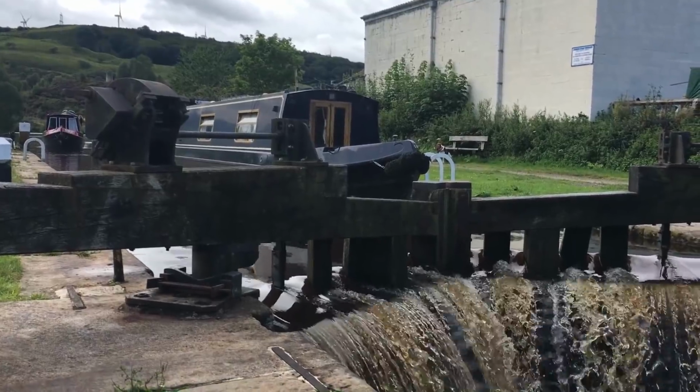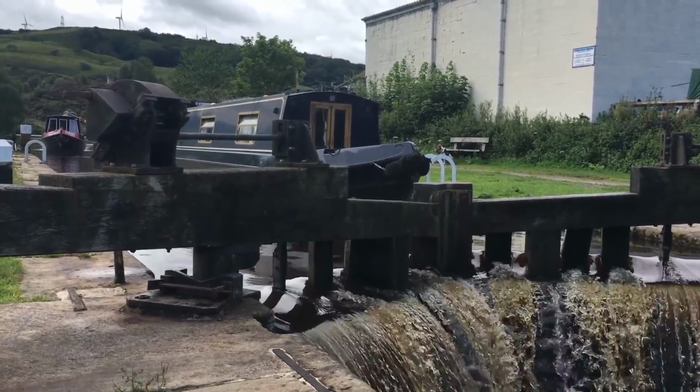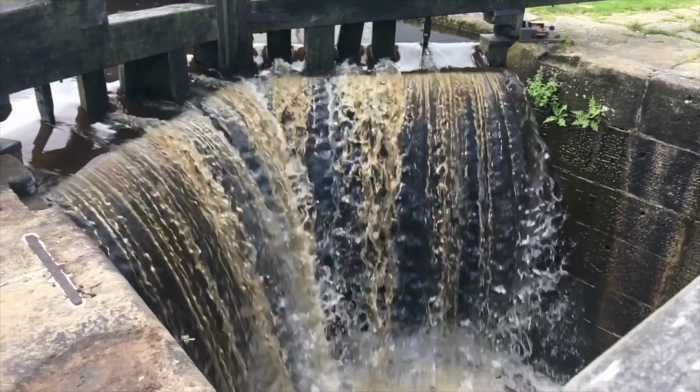This is the lock before we drop it. The water is flooding over the top of the bottom gates and into the pound below.